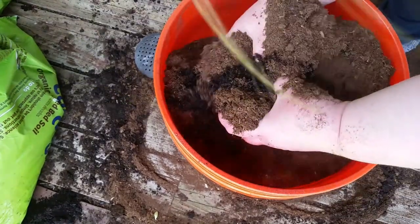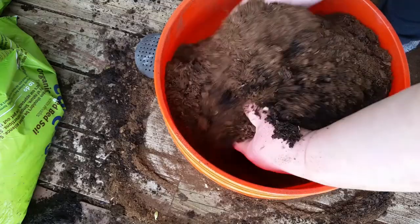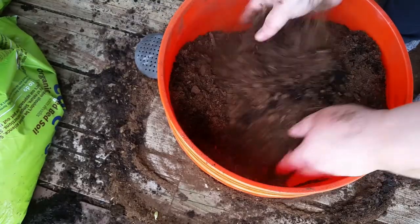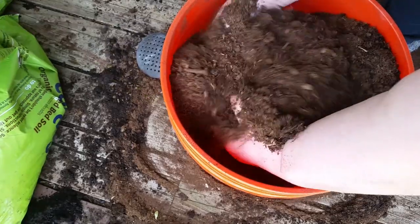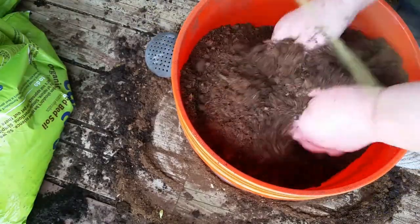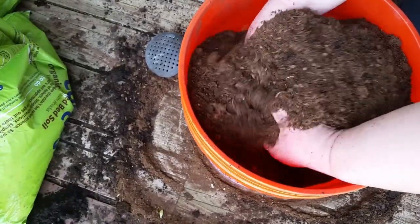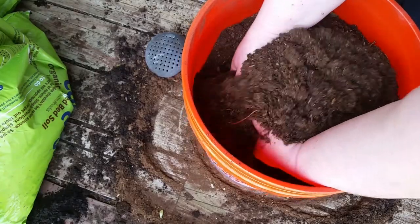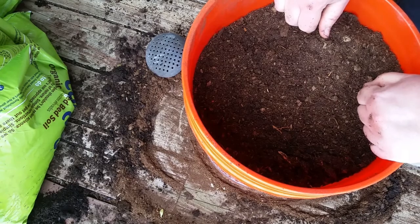Then you just mix this all up with your hands, break up all the clumps. And this is all organic. Like I said, you can dig down a little and get some of all of that additives you've added. But otherwise, that is it, guys. This is what you're going to plant your stuff in.